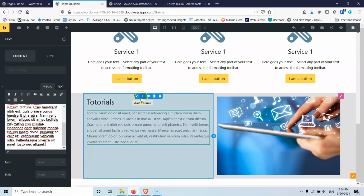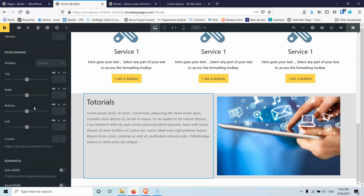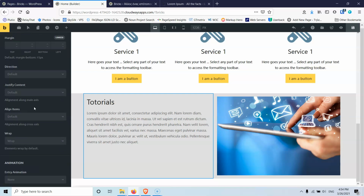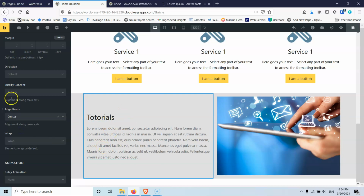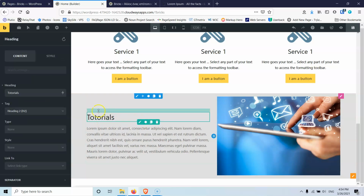Okay, now I can go into the column and select the layout to be in the middle. So let's select the align into the center. It will go into the center, and then justify center again. So if you add a button, it will go straight in the center as long as it doesn't have full width.